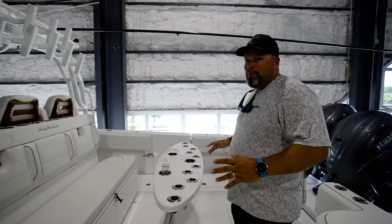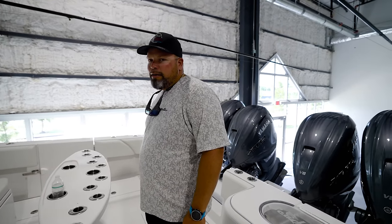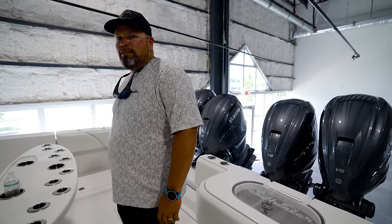Absolutely beautiful. One of my favorite parts of this boat is the ladder-back teak seating. I think it looks so fresh.